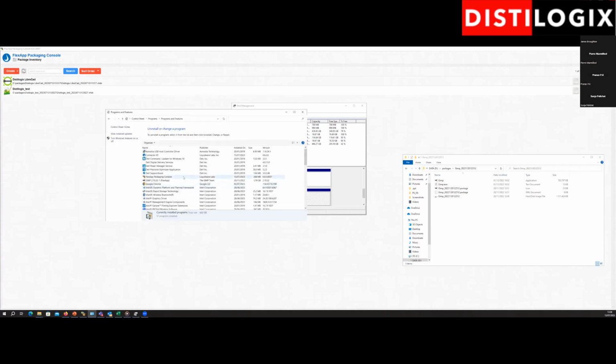One more thing while it's mounting. This is the uninstall or change program. Here you see I have GIMP, but that's as a FlexUp package. I don't have this Notepad++ yet. Let's see if I'm doing a refresh. Do I have my DistiLogic? No, I don't have it yet. Let's see if it's coming.